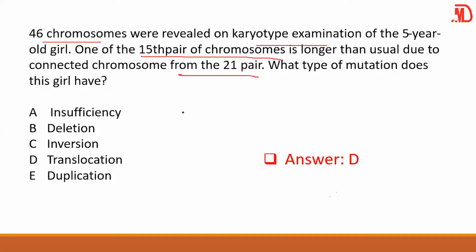Deletion means it has been deleted and thrown away. Inversion means it has turned upside down or 180 degrees. Duplication also means replication. That means it has doubled. So please take note of these terminologies and you will not have any problem. So your answer is D.